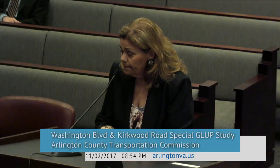Including from areas to the east, like Lyon Village. I understand that students do use that as a cut through. They will walk on 13th Street to go from the high school over towards Kirkwood. This would actually be the principal, the main way they go, from my understanding. I don't live on the street, but that's what the residents have told us. Yes. And perhaps the last gentleman could confirm whether that's the case.